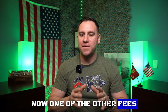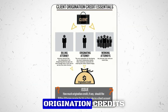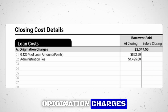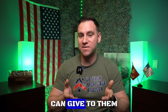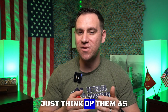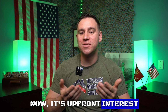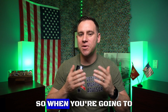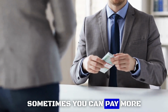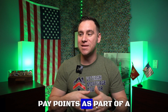Now, one of the other fees is points. Points are called discount points, origination credits, lender credits, borrower credits, origination fees, origination charges. There's like 6 or 7 different monikers that any lending institution can give to them, but they all mean the same thing. Just think of them as points, or upfront interest. Sometimes they charge you upfront interest just in order to lock the loan. So when you're going to lock the loan, sometimes you can pay more points in order to get a lower interest rate, but sometimes you have to pay points as part of a standard.